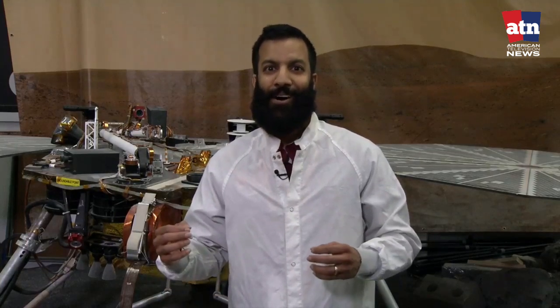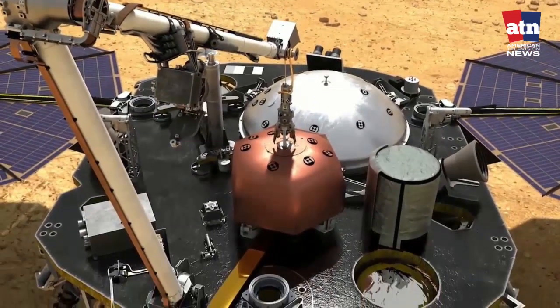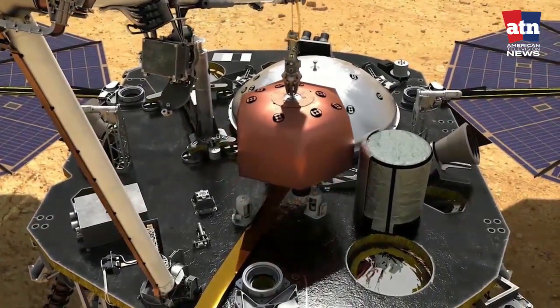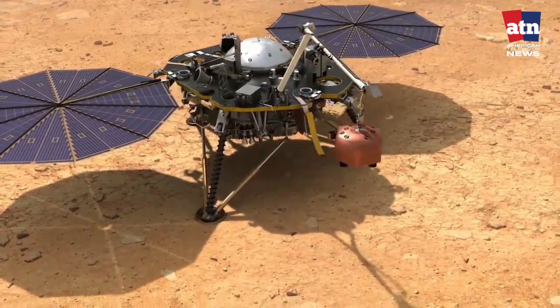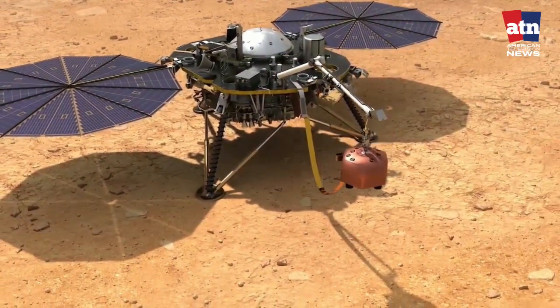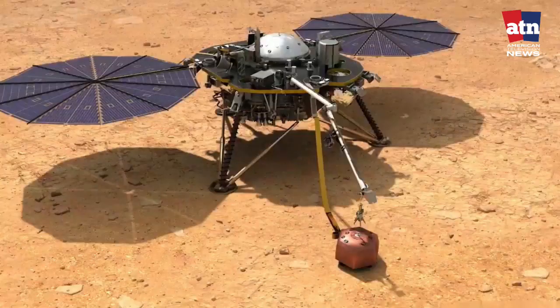So what exactly is involved with the instrument deployment? So this is the first time we're using a robotic arm to put instruments on the surface of Mars. This is a process that will put our seismometer on Mars as well as the heat flow probe. And it ends up taking about 3 months, which sounds like a really long time, but this is because we have to be very careful and make sure everything happens just the way it needs to. Unlike Earth, we can't send a technician if something goes wrong, and so we just want to get it right the first time.